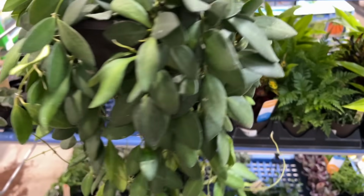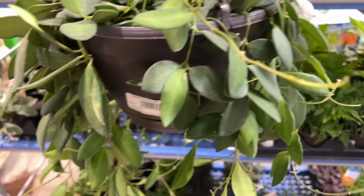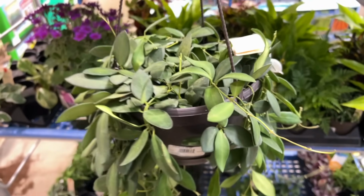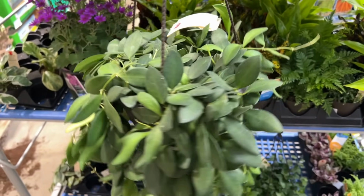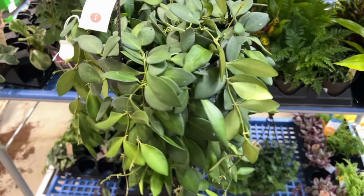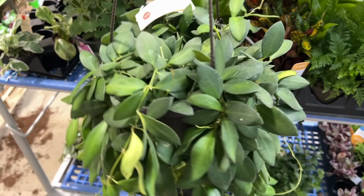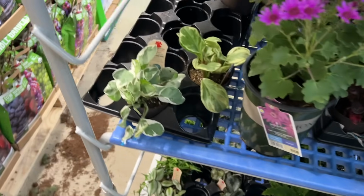Right over here we have this beautiful Hoya. It is known as DS70. It has another name as well, for $20.98, so $21. This one was really full. It has a lot of aerial roots, so you can really propagate this plant. Make another beautiful hanging basket pretty fast.